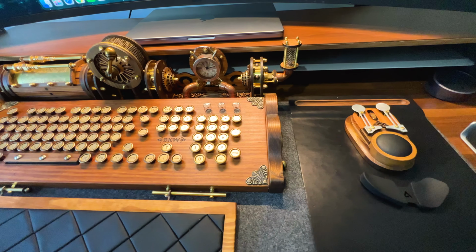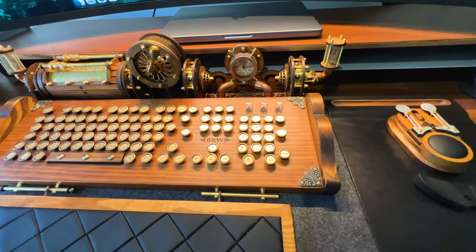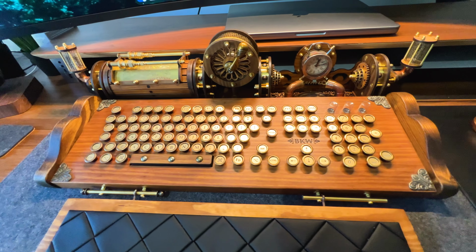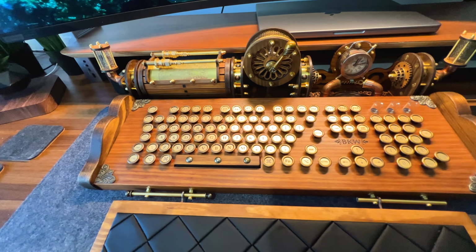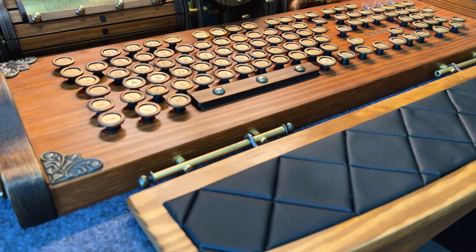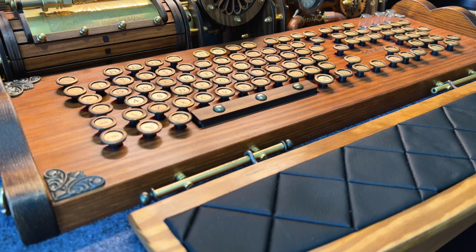Moving along, next in line is my Steampunk Keyboard. Enclosed in a walnut stained wood chassis, this mechanical keyboard embodies the true elements of the neo-Victorian era. The walnut stain brings out the grain on the wood, which is hand sanded and sealed with linseed oil for a rich, lustrous finish.